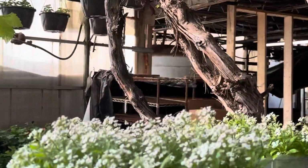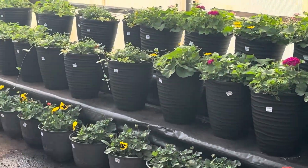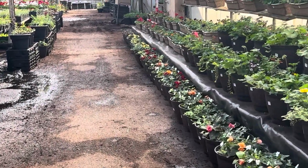So I had a sales rep come by from one of the companies I buy pots from, and he said, "Oh, this is the famous grapevine." I said, "What do you mean, famous grapevine?" Yeah, I guess it's been here a while.